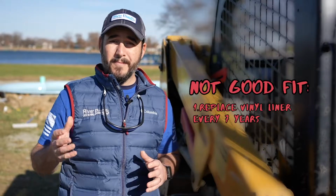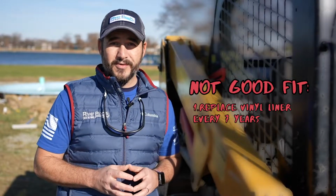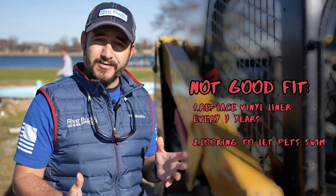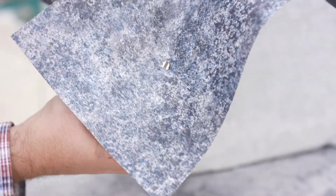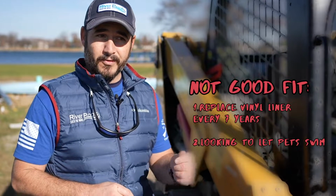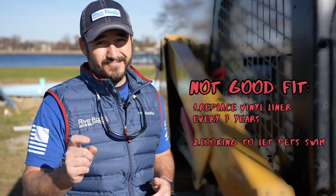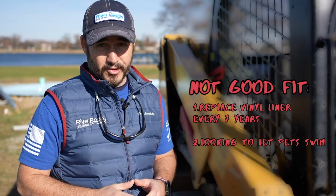A vinyl liner pool may also not be a good fit for you if you intend on allowing your pets to swim in the pool. The liner itself is very susceptible to punctures and tears, especially from that excited retriever who's going after the ball you just threw in the pool, or the kid just jumping into the water in general. Those claws can put a hole in that liner very quickly.